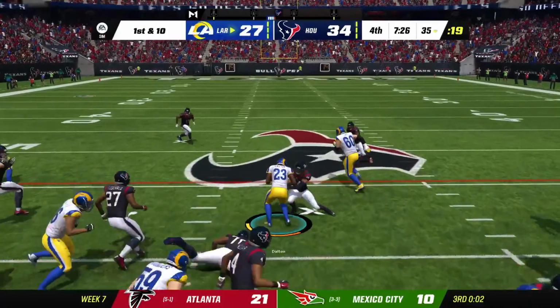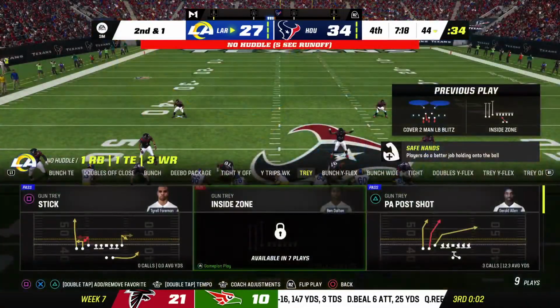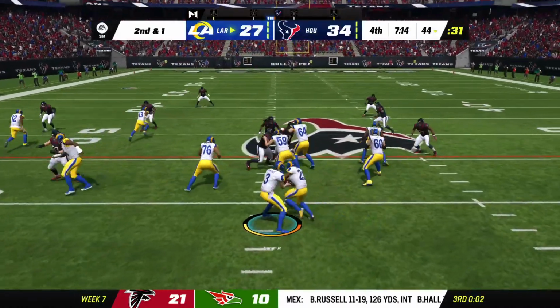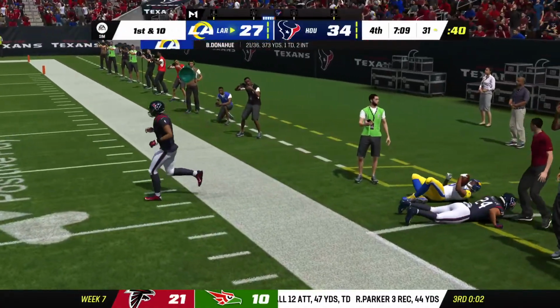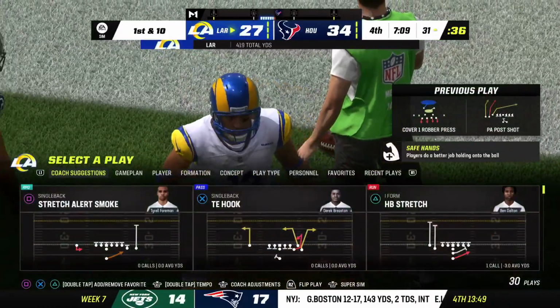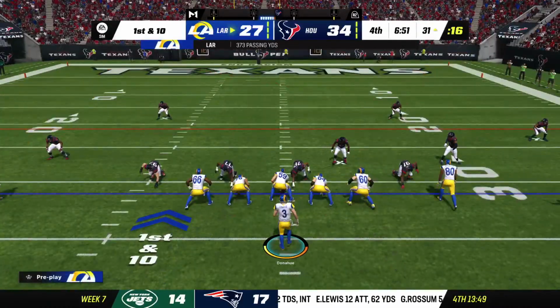Now a handoff up the middle. Dalton. And he's going to get a solid gain of 9 before being brought down. 2nd and right at a yard. Off play action. Donahue. And a throw right sideline is complete. And he'll be out just a yard or two shy of the 30. A first down there on a pickup of 25.